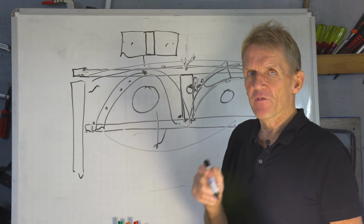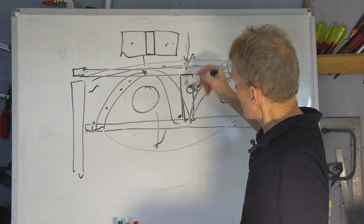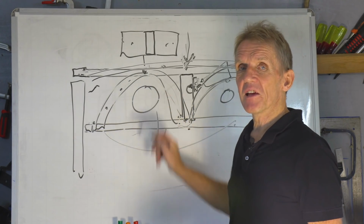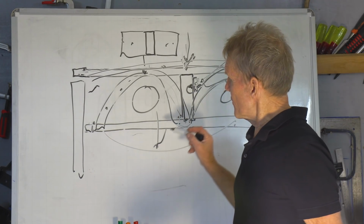It has another great advantage in that it doesn't transfer noise, vibration noise, from the top to the bottom. So these are kind of slightly acoustically dead, if you like. They will dampen that sound. So it's a great option if you can do that.